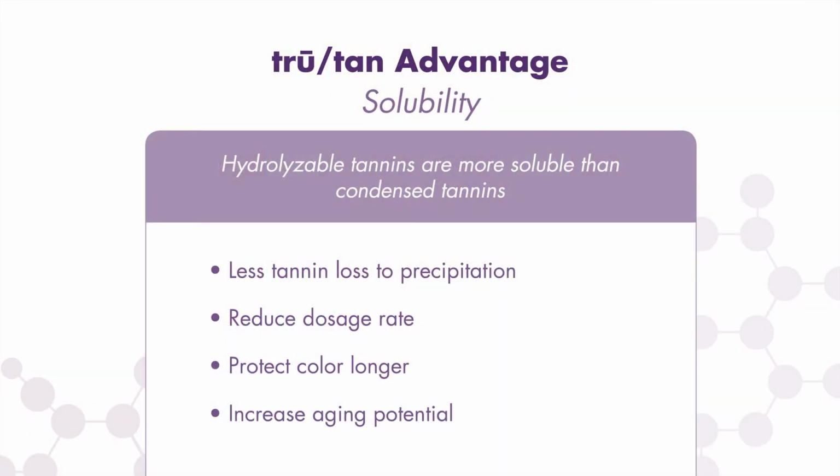Secondly is the solubility of our tannins. Our gentle extraction process that uses only water and alcohol leaves any impurities that wouldn't dissolve in your wine out of our tannins.